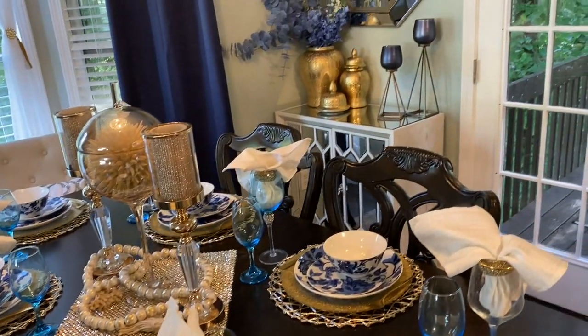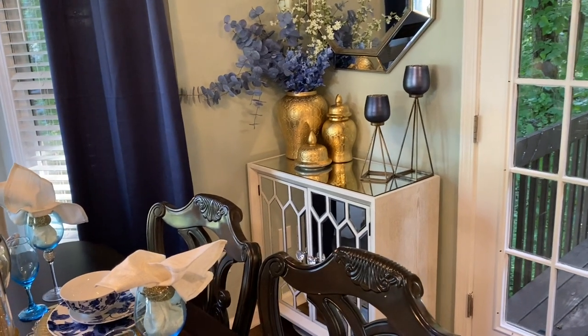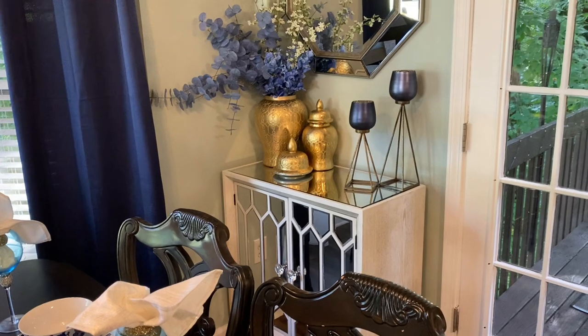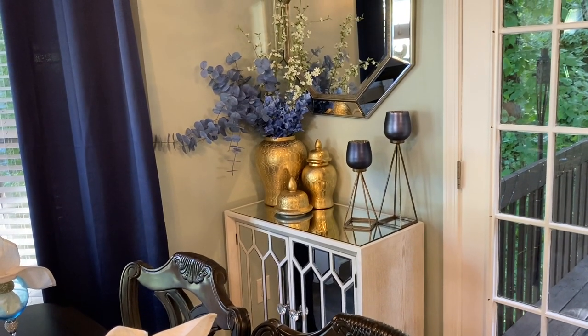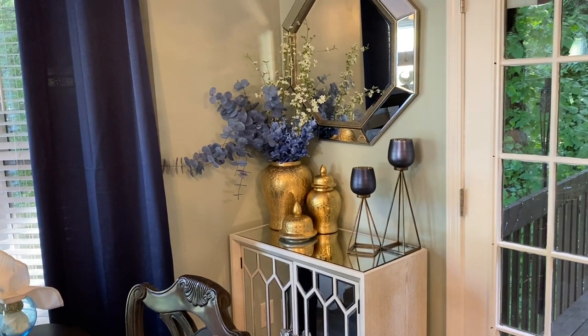Just beautiful. You guys know when I did the space, those ginger jars, the big one I sprayed, I had to spray the small one as well just to get it to be the same tone. The flowers, those came from Michael's and the At Home stores.